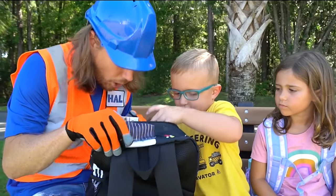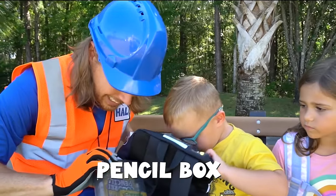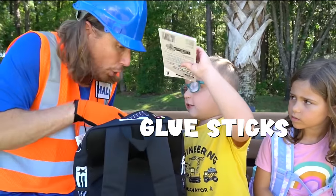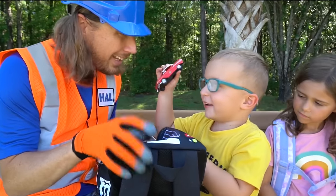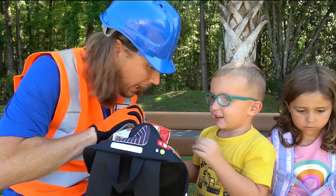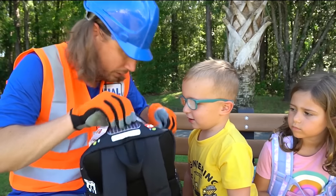Let's see what else we got in here. Oh, this is like your pencil box? Oh, you want to see what's inside here? They got tissue. Oh, and you got glue sticks? Well, you got one more thing in here too, right? You got a car. That's really, really awesome. I bet you can play with cars and stuff at school, can't you? Oh, that's awesome. All right, here, let's zip this back up because we don't want to lose any of this, right?